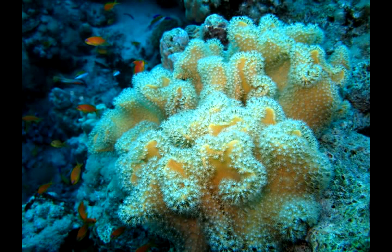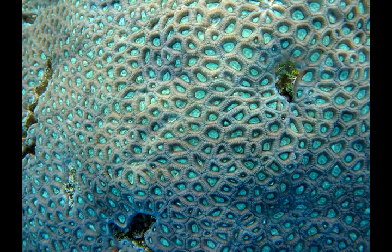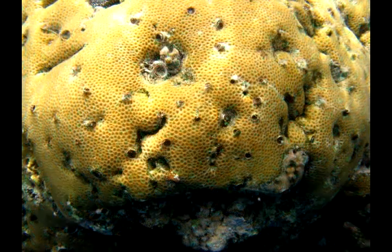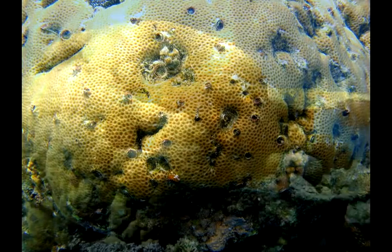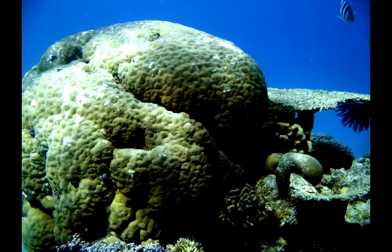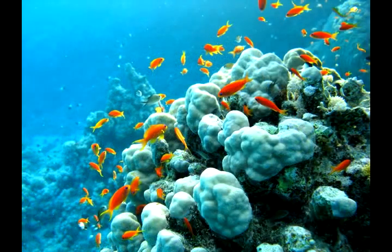It's a symbiosis. Both the animal and the plant are deriving a lot from the relationship and providing for the other. Over the course of many centuries, these tiny animals growing together as a colony of thousands of individuals will leave behind their calcium carbonate, that's limestone skeleton, millimeters at a time, that will grow to be these huge structures that we see on coral reefs today.